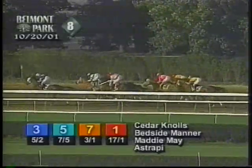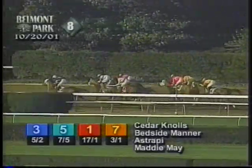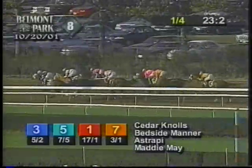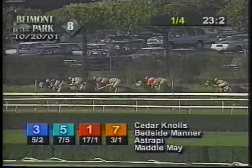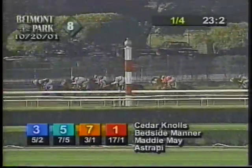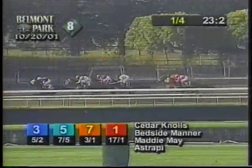And Cedar Knolls has come through to take over. It's Cedar Knolls, the leader, with Bedside Manor 2nd. Maddie May on the outside and Ostrop P rating in behind. The opening quarter was 23 and 2/5 seconds. Around the far turn, Cedar Knolls blazing the way. Bedside Manor hard on her heels.